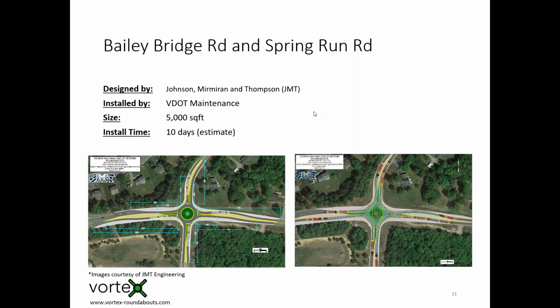Here's another one. It's very similar in nature, using a lot of paint to guide people in, and then using our structure to keep them there as they approach the center island. And they also did a unique feature here to save a little bit of money. This is a donut approach, where they did a turn radius study, and they found that no one was really turning over the center. So they said, well, why do we need material there? So we removed it, saving a little bit of money there.